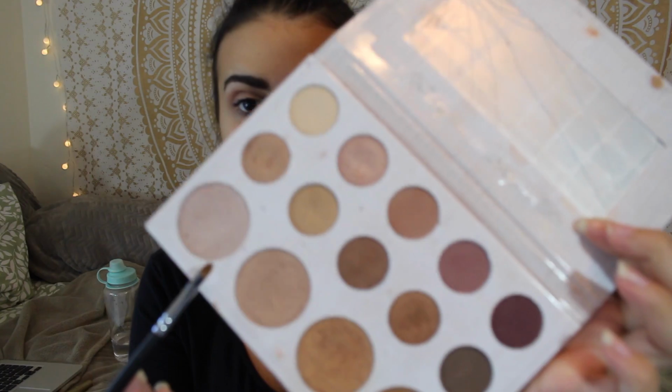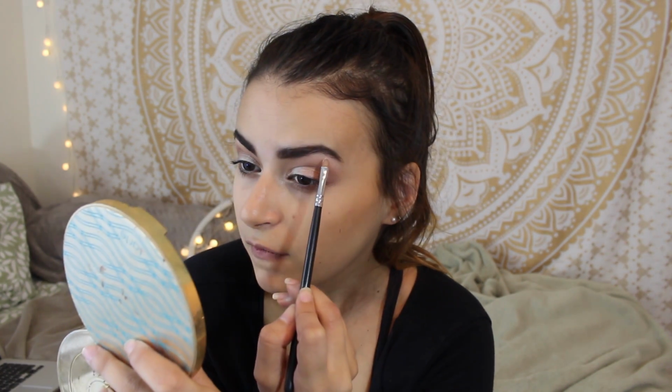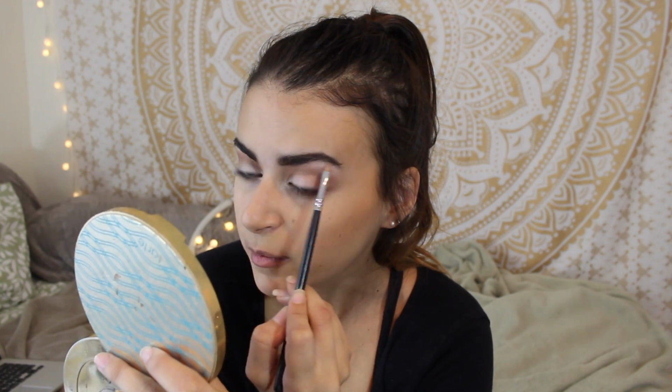Okay, I use this little highlighter thing right here. I don't go too far out with it. And I do the same thing I did with the lid color. Don't go too far out here, just keep it near the corner of your eye. And then I put it by my brows, but very lightly. Like this is like performing some type of eye surgery.